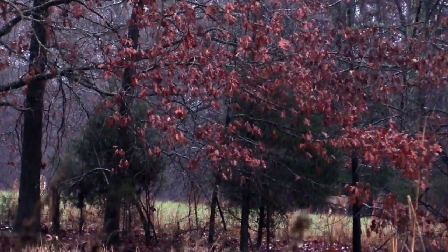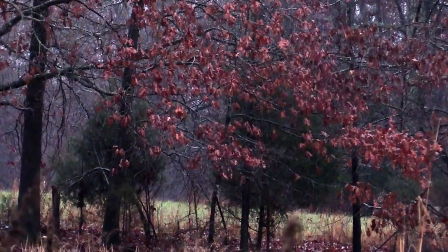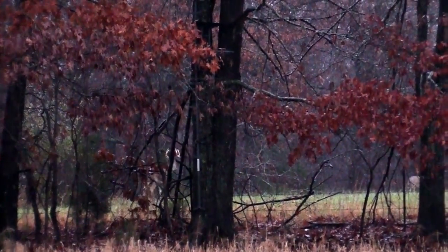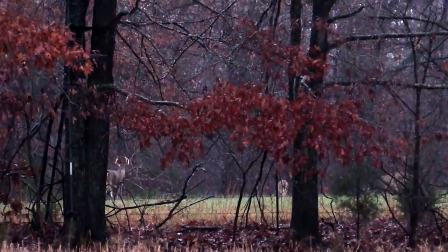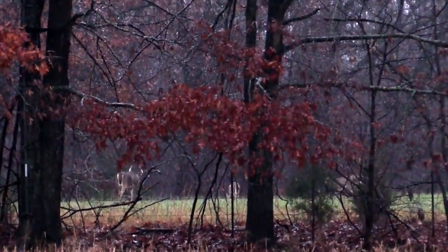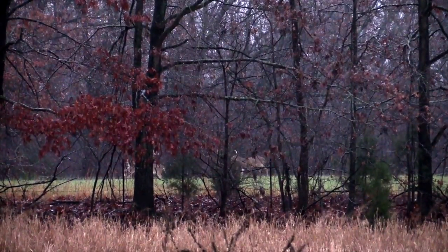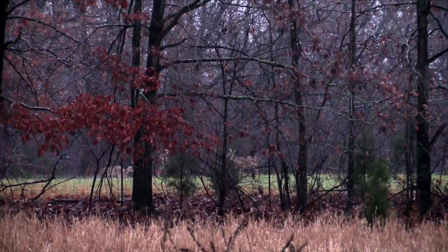Come on down in this field. That's the 8. This one's got kickers or splits on his G2. He was in here just a second ago. Where did that big deer go? There he is. He's coming over here and running that 8 off.